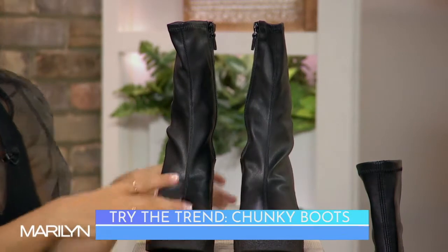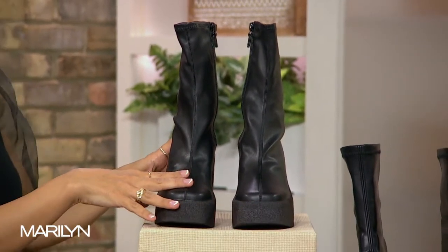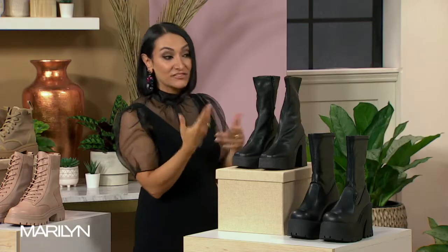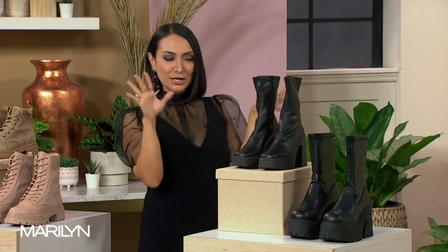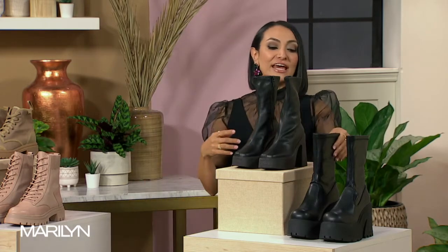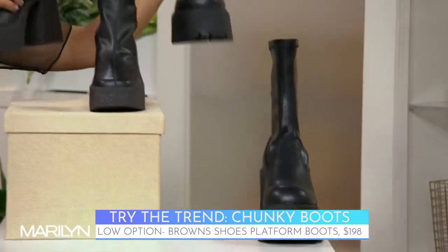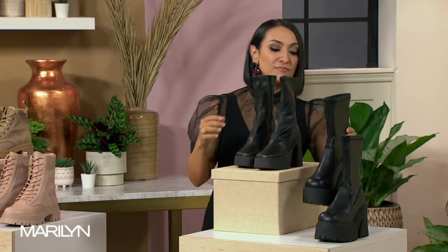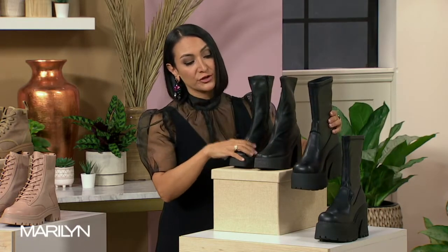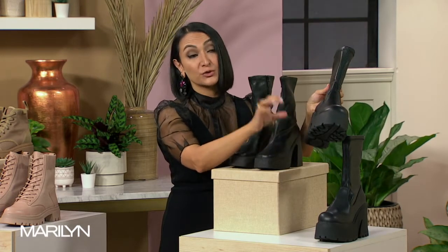Now, these high versions are Stella McCartney from Nordstrom. They are in a vegan leather, though. It's all about vegan. Absolutely. And she's an advocate of... Like her mom. Exactly. Advocate of vegan leather. However, if this maybe is a little bit too much for you, a great alternative is at this lower price point from Canadian retailer Browns. As you can see, they have the almost identical shaft of the boot. Yes. That stretchy, nice vegan leather. However, if the square toe is not really for you, this is done in a rounded toe. Yeah. And then it also has these nice little indentations, so good traction on this one.